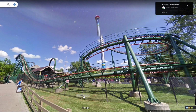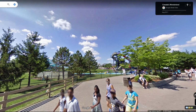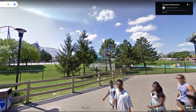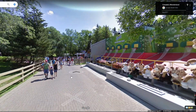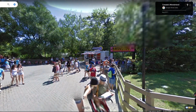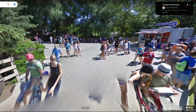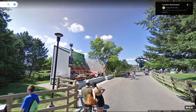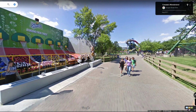Part of that is because Skyrider doesn't exist anymore, but the main reason why is because Yukon Striker doesn't exist now. Now is in 2011, not now is in 2023. I should have clarified that. But this is so unrecognizable, really, that I can't even figure out where in the park to stand so I can get a comparison shot to what it looks like nowadays. I think I'm in about the right spot if I stand here.